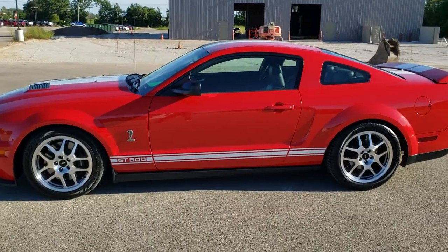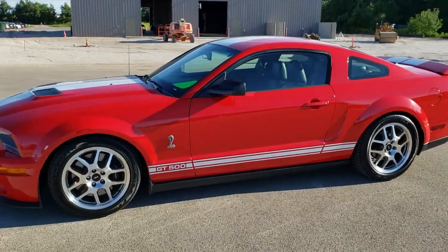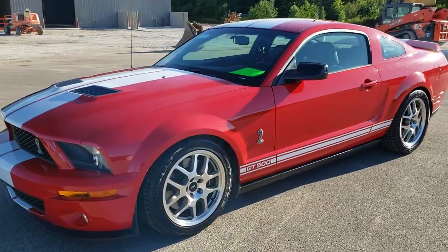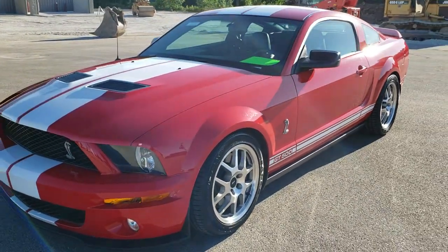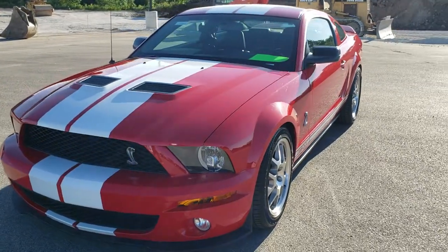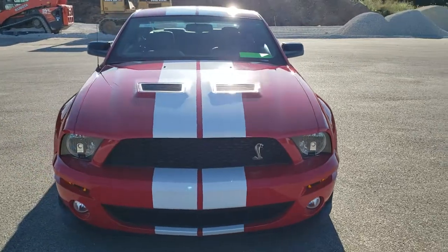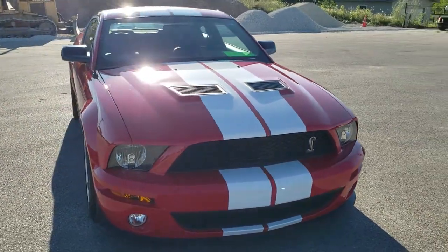This is stock number 10960. We are here at Summit Automotive in Fond du Lac, Wisconsin, your new and used sports car headquarters. Today we are checking out this extremely clean 2008 Ford Mustang Shelby GT500.